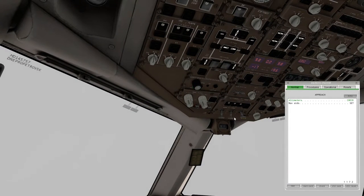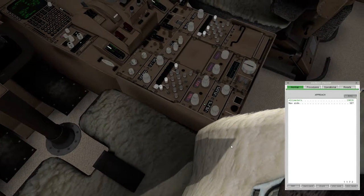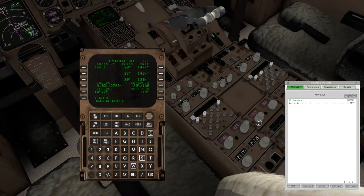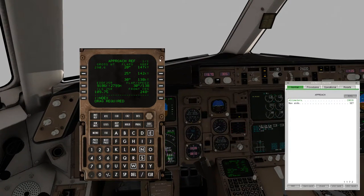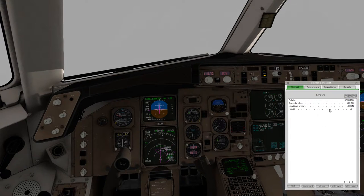So landing lights can come on because we are at 10,000 feet. We'll set this to a landing system. And our ILS frequency is 109.75 with a course of 248. Perfect. Okay, drag required. So nav aids are set. Approach checklist is completed.